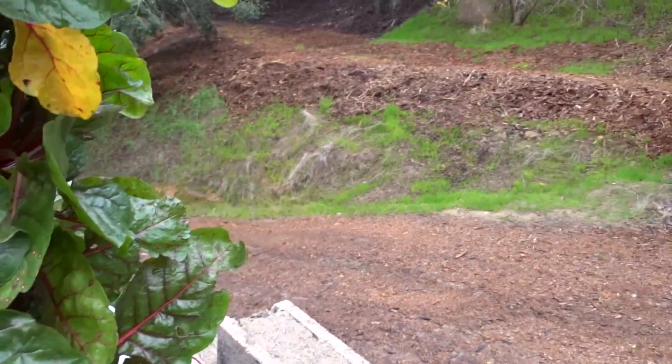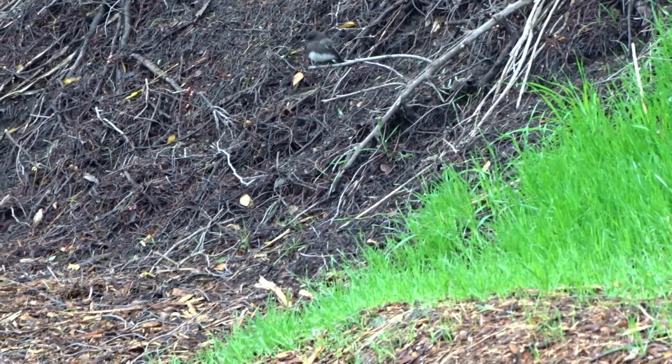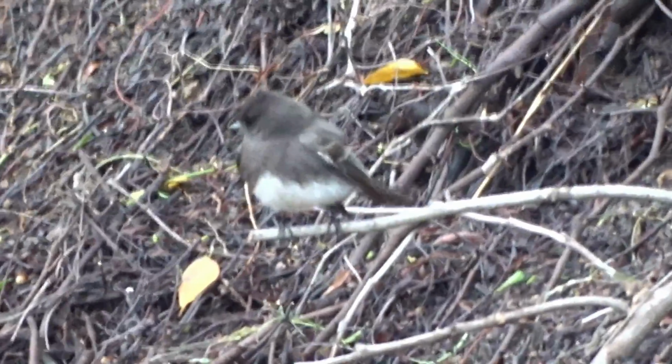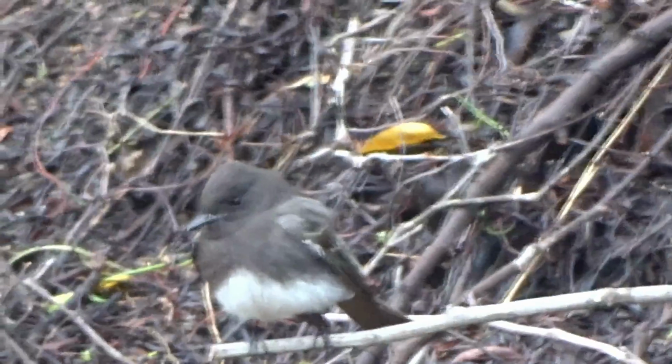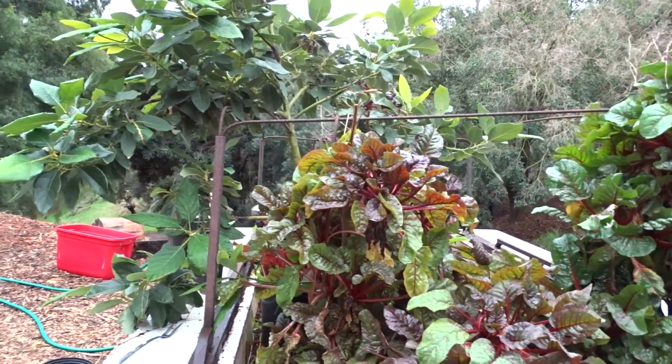Oh, and look at that. Gary's got wood chips, and look at that. I want to share that bird with you. That was a little insect eater. They're flycatchers, and they love the wood chips. They hang around looking for insects and different things, and there's also other birds in there too. But anyways, that is the truck bed.